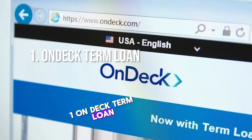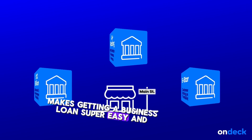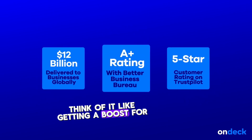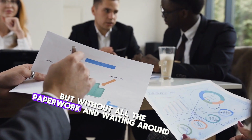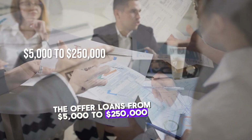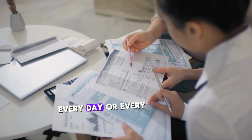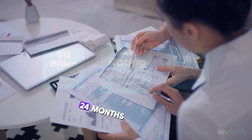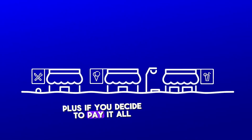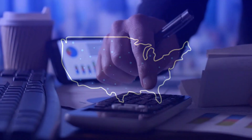1. OnDeck Term Loan. OnDeck makes getting a business loan super easy and quick. Think of it like getting a boost for your business, but without all the paperwork and waiting around. They offer loans from $5,000 to $250,000, and you get to choose how you pay it back, either every day or every week, for up to 24 months. Plus, if you decide to pay it all back early, they might let you skip the rest of the interest.